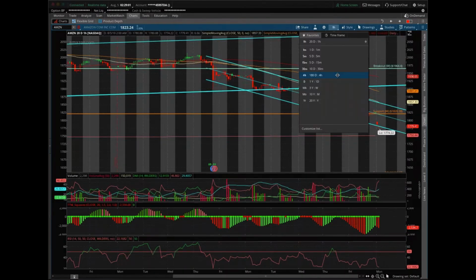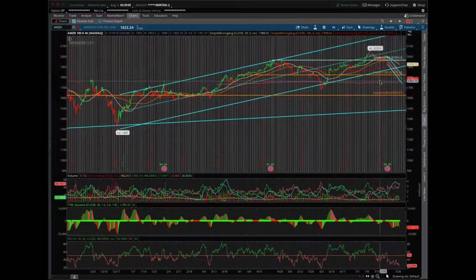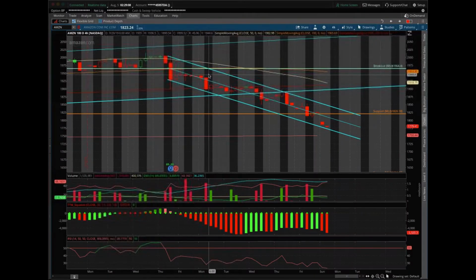So let me go to the 4-hour so you can see it better. So this is a downtrending channel on the 4-hour chart, and it looks like it's been respecting it pretty well. So if this is hitting the lower end of that downward channel, we could definitely pop up tomorrow on Amazon and maybe even back test that 1820. And if it fails to get above there, then you want to get puts down to 1750, right? And that's going to be the 200-day moving average on the daily. So 1750 is going to be a good target.